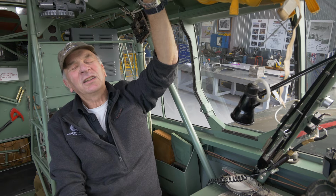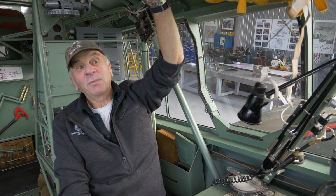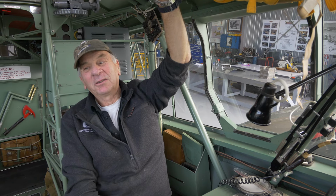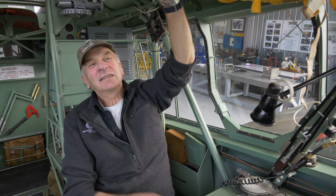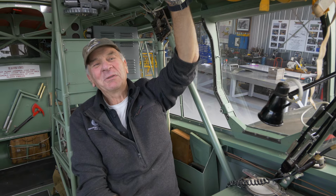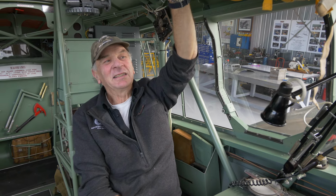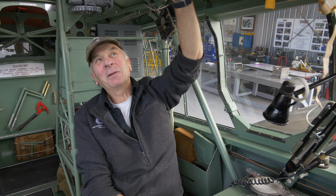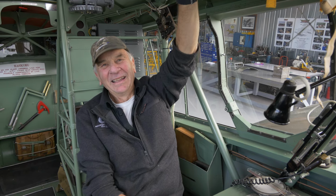I was fortunate to find a lot of this equipment before internet trading really kicked off, because since the mid-2000s, everything's gone up in price so much because of the internet. You were able to buy stuff at reasonable prices. I think if I had to buy it all again now, it'd cost me just about as much as it cost me for the whole aeroplane in the first place.